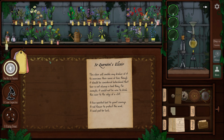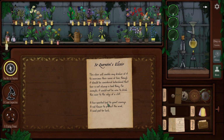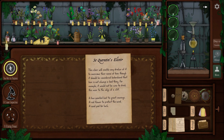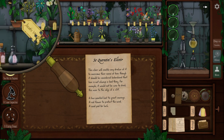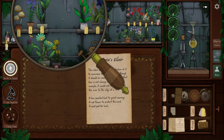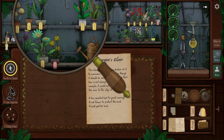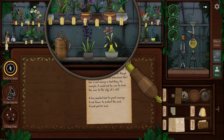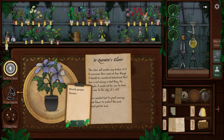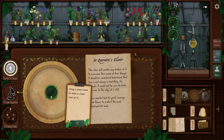Try to make one more. St. Quentin's elixir. It will enable the drinker to overcome fear. That's right. Five-pointed leaf to grant courage. Five-pointed leaf, huh? That's got more than 5 points for sure. That one's got more than 5 points. Five-pointed leaf. That looks like a five-pointed leaf. Okay. So this one can grant courage.